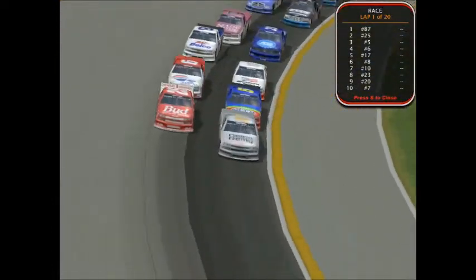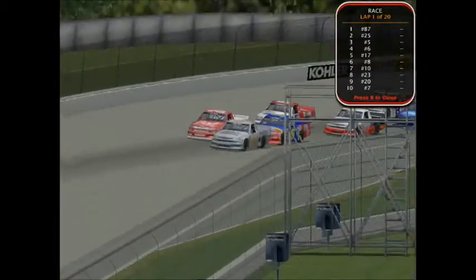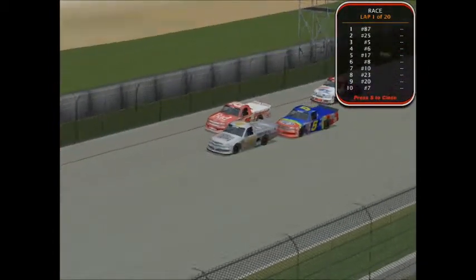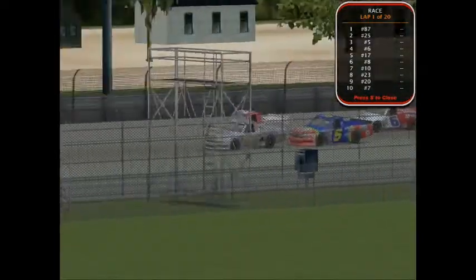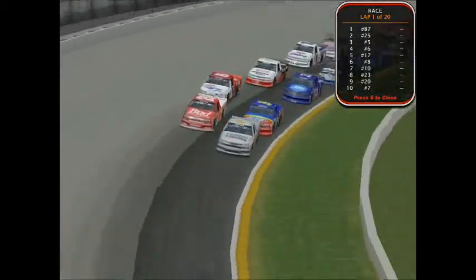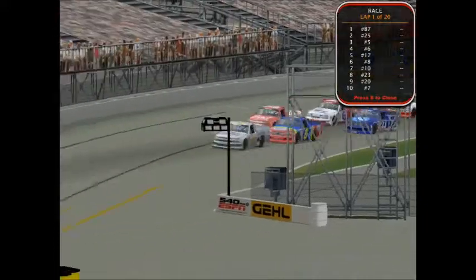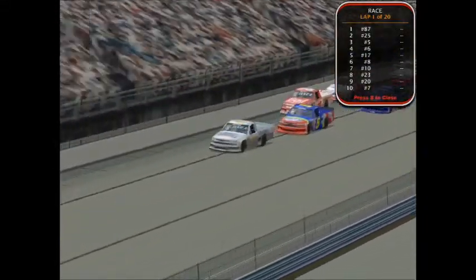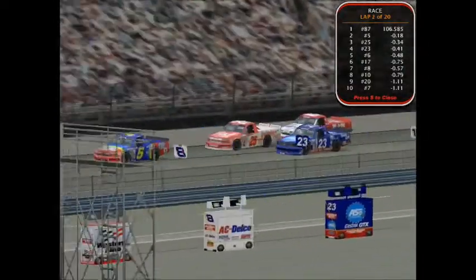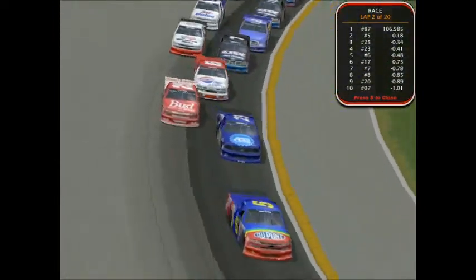Dryberg leads into turn one. And turn two, remember you cannot receive any points for leading laps. So leading laps will just be added towards your total at the end of the season and whatnot. Dryberg getting a push from Noah Cars. And Dryberg will lead the very first lap. Noah Cars in second. Third right now is John Racer, but about to be Benoit Lovett Irvine in the 23 truck.